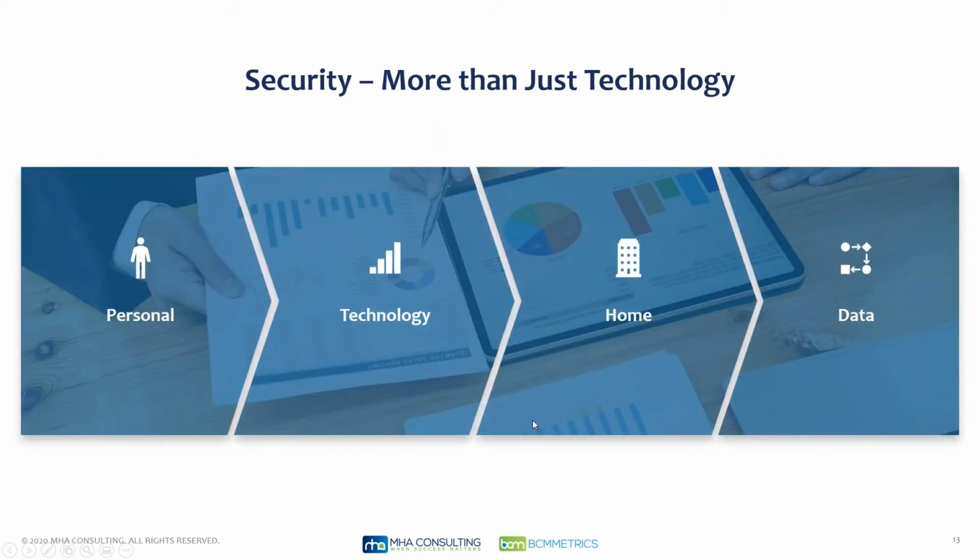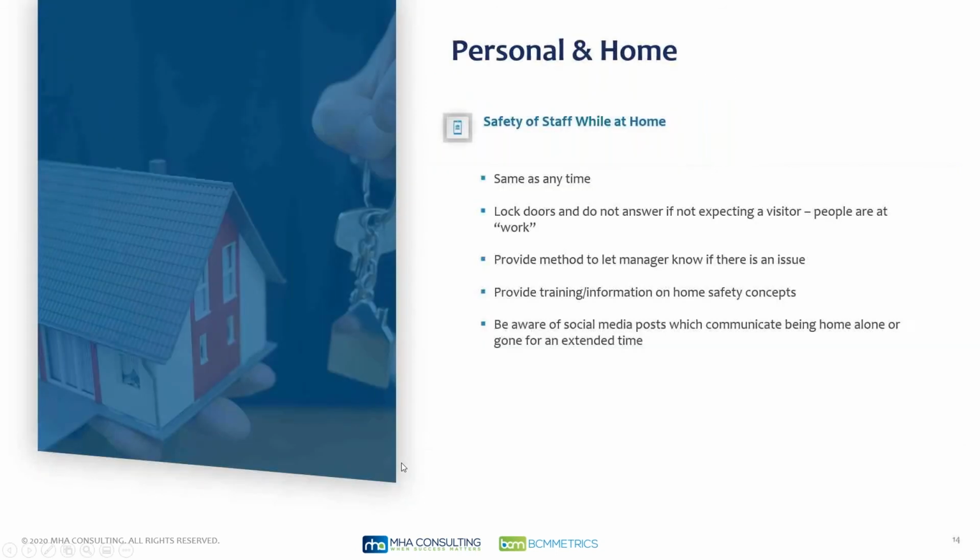So from a security perspective, like we talked about, this is more than just a technology issue, right? So in all cases, there's personal, there's technology, there's home, and there's data. So personal and home. One of the things that we do think is something to consider from a continuity perspective, because if you lose important people, that's going to impact your ability to work.